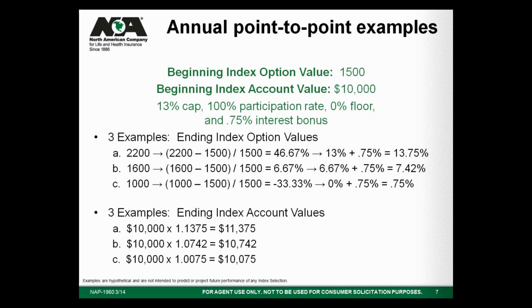If you take a look at the second example, it only went up 100 points, so take your 1,600, subtract out the 1,500, divide that by the 1,500, and you get a return of 6.67%. Adding in the interest rate bonus, you now have 7.42% for a return.